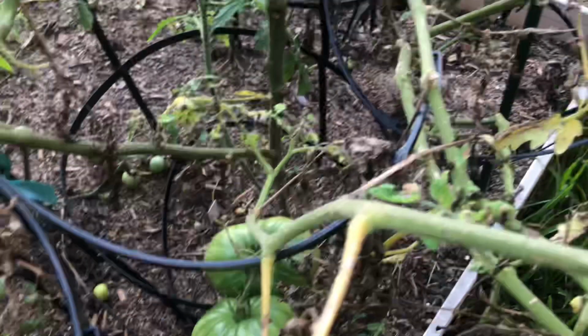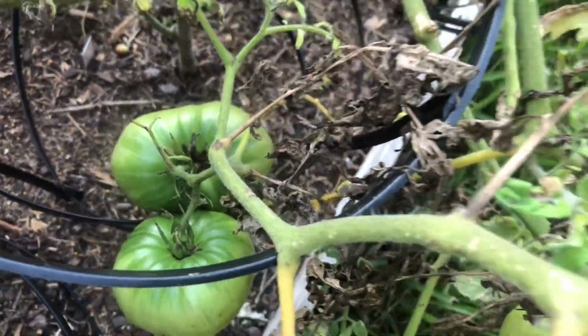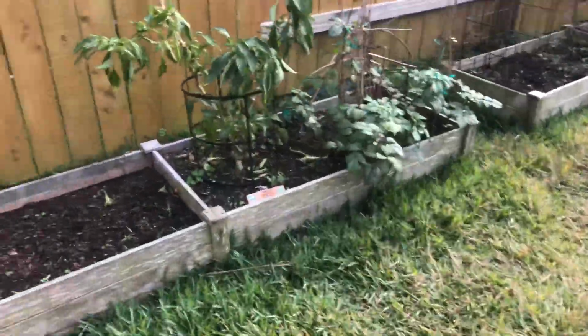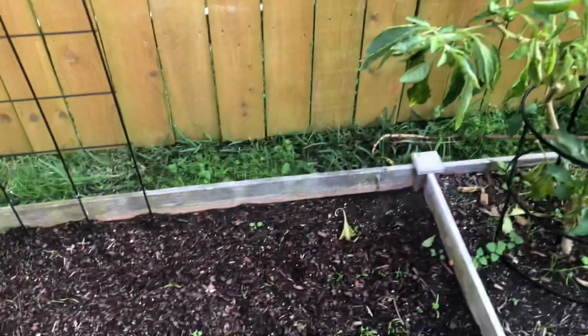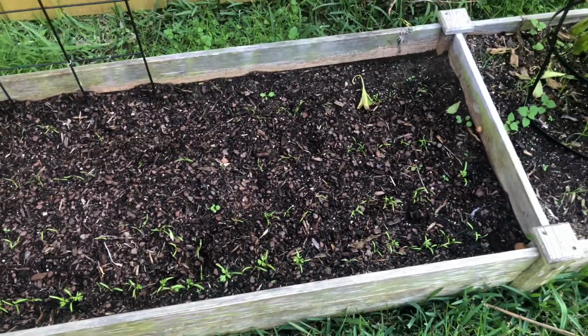Yeah, I don't know about these Dr. Witchy's. That one looks like it's got something, a hole in the top. I don't know. I think tomato season's almost over. Maybe I'll have better luck in the spring. It's my little carrot spot. I'm doing pretty well.